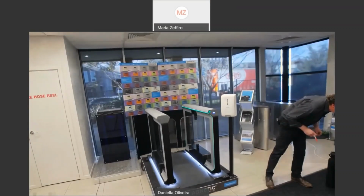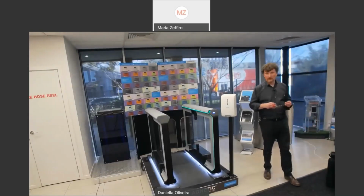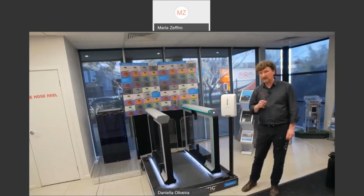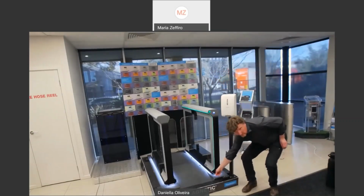So just seeing what other questions. Yes, there's a question about whether there are safety sensors at the bottom. Yes, there are. Not sure if you can see, but yes, there's an array of beams along the bottom of the barrier, approximately where my pen is here.